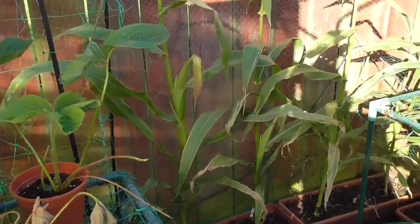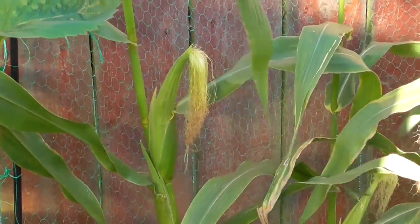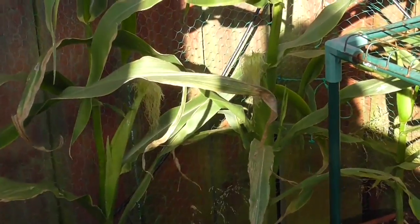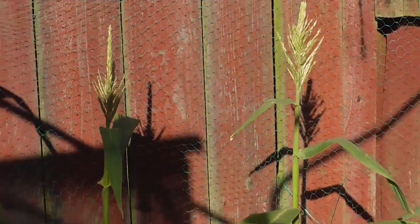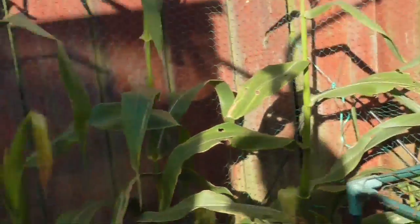My sweet corn, doing alright. The little tassels there are starting to brown up. I am manually fertilising the cobs with the pollen at the top there, so hopefully I'll get a few cobs of corn.